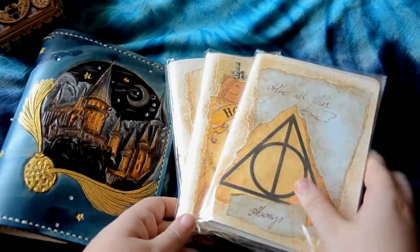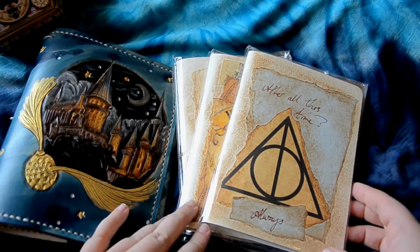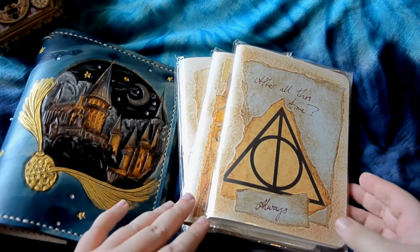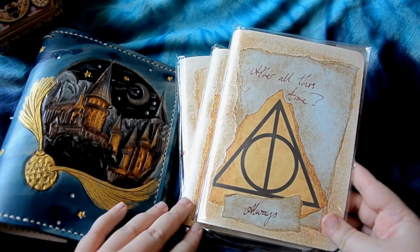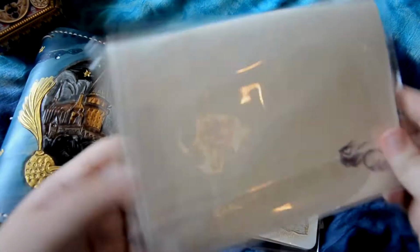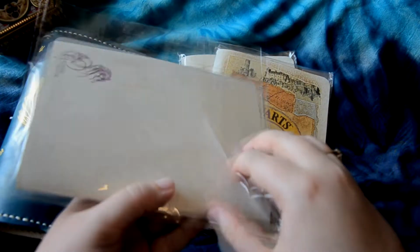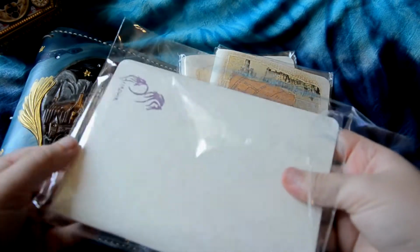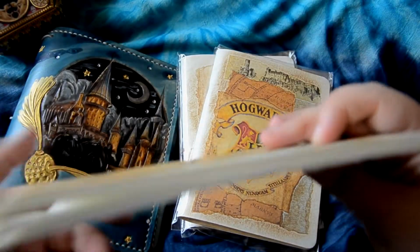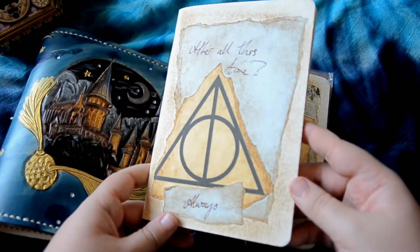Mischa included 3 inserts, and she's obviously spent a lot of time on them. They're wonderful, and they match the Traveller's Notebook perfectly. So this one says, "After all this time, always," with the Deathly Hallows symbol. And I will take it out of the plastic packaging. It's good that she packages everything like this as well. Just extra protection to stop it from getting marked or anything on the way here. So you can see that.